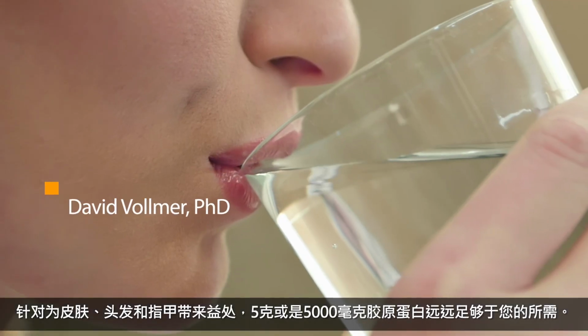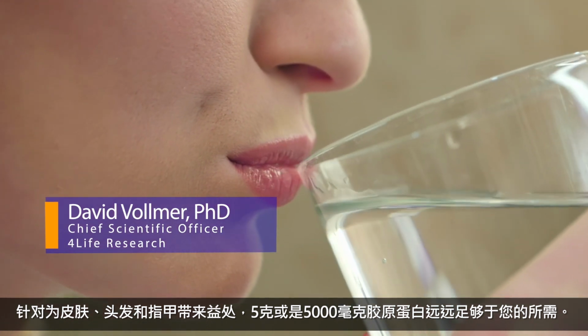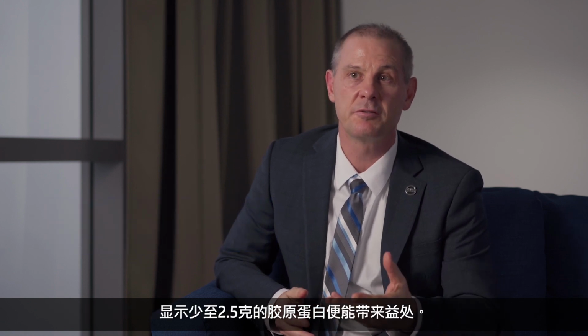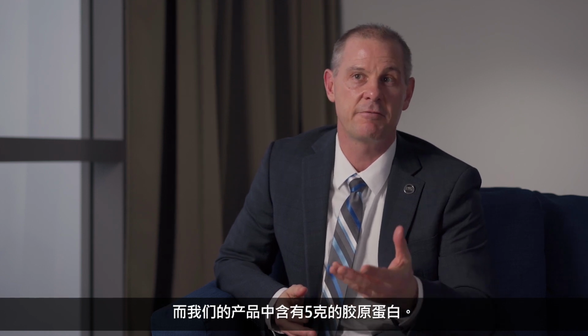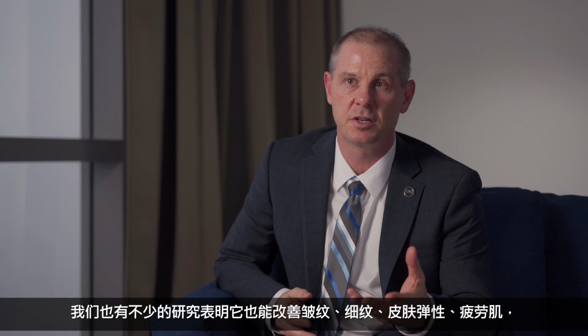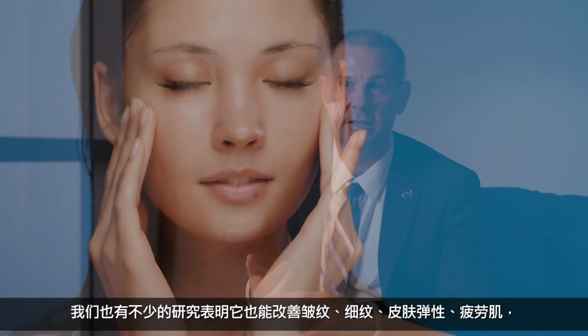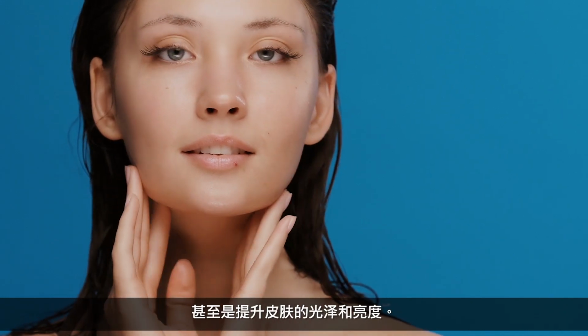Five grams or 5,000 milligrams of collagen is more than sufficient to confer benefits towards your skin, your hair, and your nails. Actually, a lot of the research that was done on the particular brand of collagen used in TF Collagen shows benefits as low as 2.5 grams. In this case, we have 5 grams, where there have been a number of studies to produce benefits towards wrinkles, fine lines, elasticity, skin fatigue, even things like radiance and brightness of the skin.